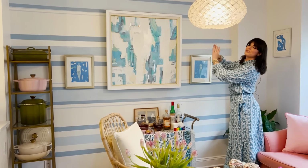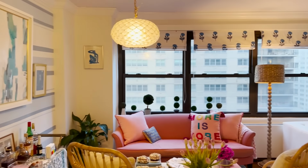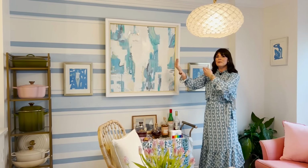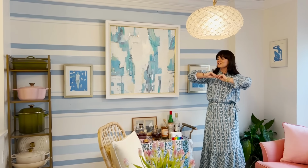I ended up doing a horizontal stripe. I wanted to emphasize the horizontal nature of the room and make it appear more expansive because our wall of windows is so long this way. This area was feeling a little bit cramped and I wanted to find a way that would stretch it out and make it appear visually bigger.